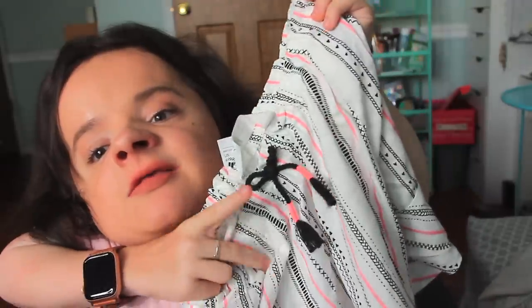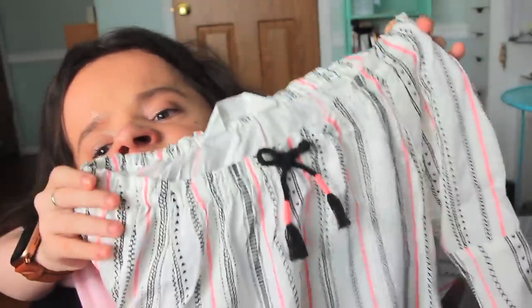And the rest of my items from H&M and for this haul are casual. So, here's this blouse. And I really don't know what you call this pattern. It's not Aztec, but it kind of gives me those vibes. I love the color with the white and the neon pink and the black. I just love the detail on this top, and the tassels on here are so cute, and I just think it is the nicest blouse that I have, and I just love the sleeves, and it's a perfect business casual top, and I'm very excited about it. So this was a really fun find.